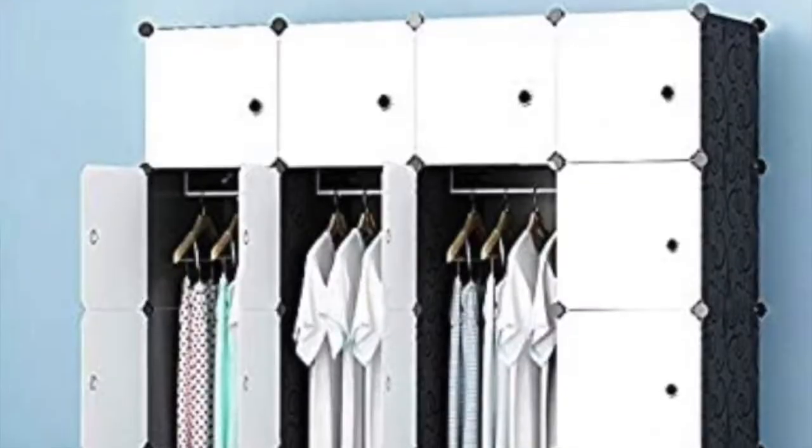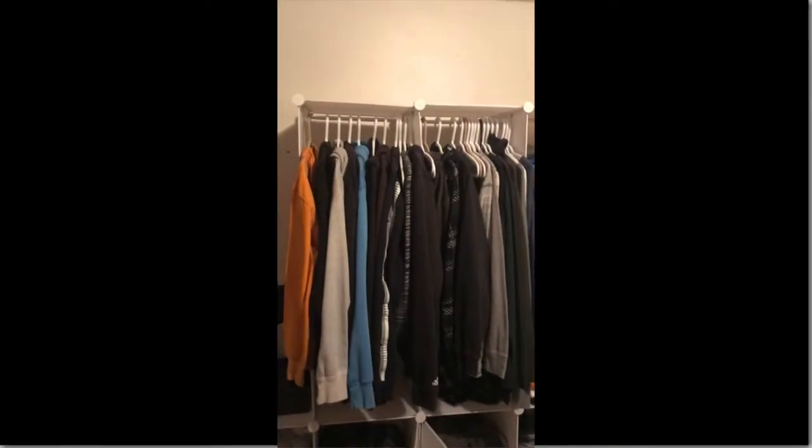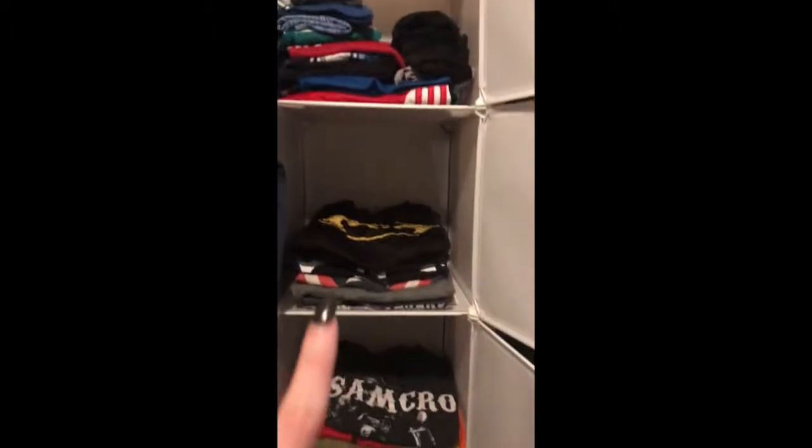So although he has drawers right now, at our last home, he didn't. So I ended up getting him this cubby wardrobe system. I got it off Amazon. I'll link it down below. It's really cool. You can add on more cubbies if you want. You can do them however style you want. More hanging spaces, more cubbies.